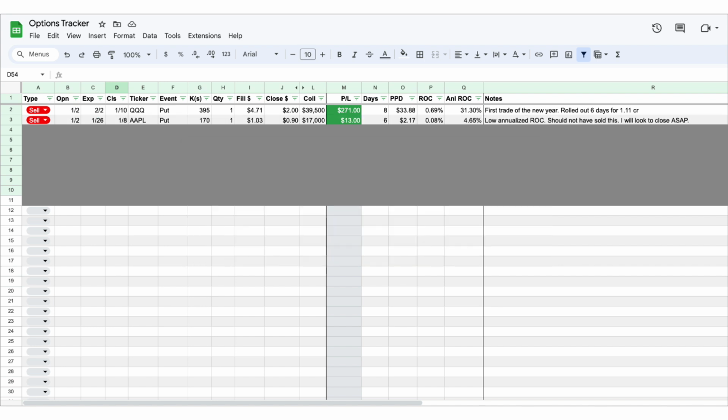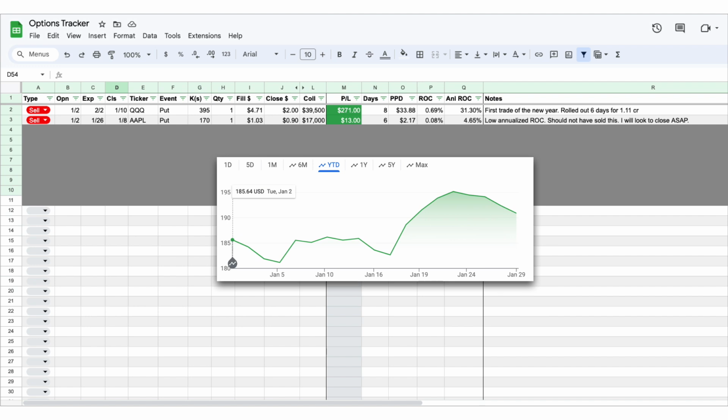The next trade was on Apple. This was another cash secured put, and I no longer sell puts on individual stocks except for when I do, apparently, because I sold this cash secured put on Apple. This was also on the first trading day of the year. I think I was a little trigger happy on this one. The annualized return on capital wasn't great, so I wanted to shut it down basically right after I sold it.